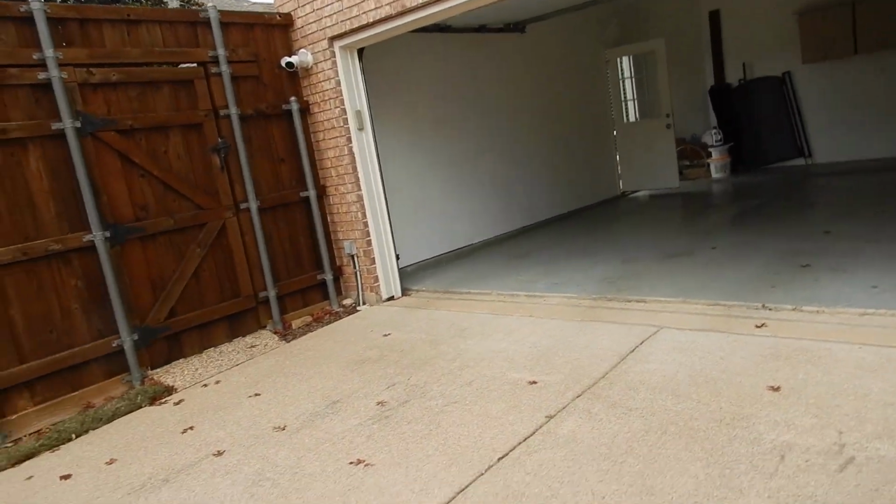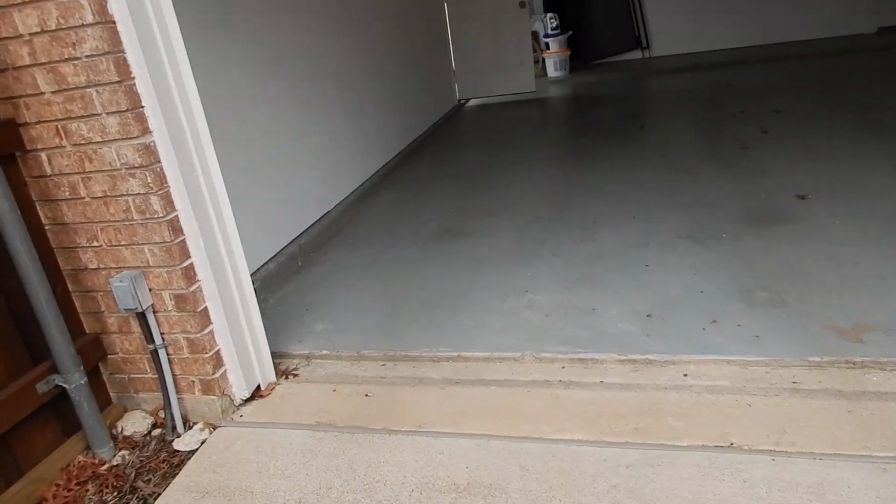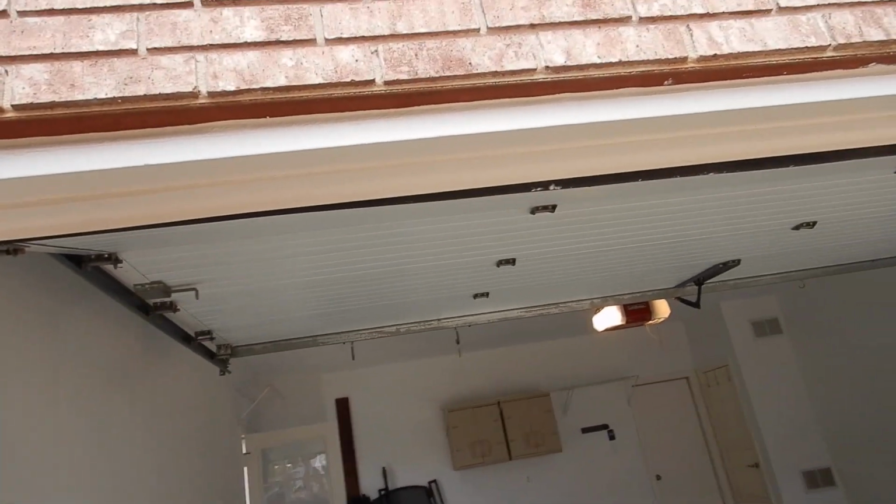Okay, we're at the back of the house. We're going to go around counterclockwise. So I just kind of start like this. And this is the garage car entry, of course. And this is the brickwork above it. We have a lintel. This is a metal lintel.